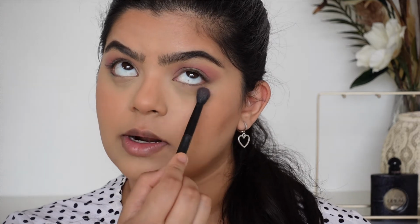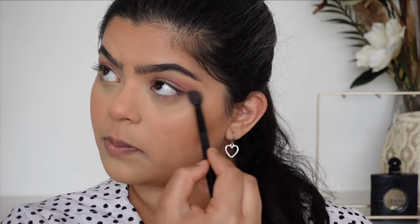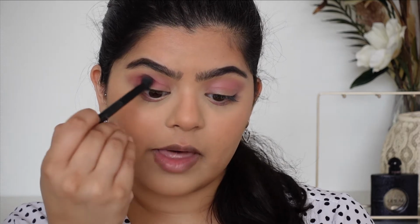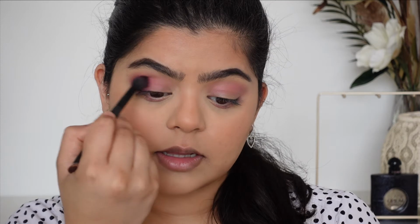And what I like to do is run it under my lower lash line as well. Whatever I'm doing on the top, I like to do on the bottom for the most blown out blended effect. Now I'm going to be moving on to this shade over here. This is a more burgundy color. It is called Heartbeat. It is just a matte burgundy color, really, really pretty. And I'm going to be focusing that on the outer V, just to give that maroon shade a little bit of pop. See this outer corner? And look at the dimension it's created. It's instantaneous. I will be honest, this color is a little hard to blend, so you have to work with it a little.